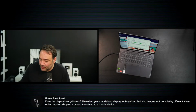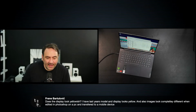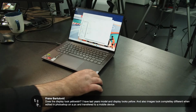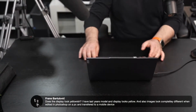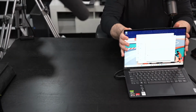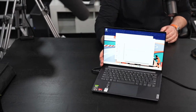Does the display look yellowish? I don't think yellow to me. You can see it here. Does that look yellowish to you? I mean, maybe I should use this camera because that one's a cinema camera. Let's see. Maybe you can see there. Doesn't look yellowish to me.